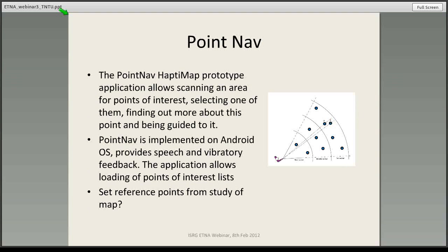Point Nav is a phone application whereby you can enter particular points of interest and it will then guide you to those points of interest. It can be used, we're suggesting, in conjunction with the map, so that having studied the map, you can decide which points of interest you would like located, and then use this to help support you to find your way through streets that you've studied in TouchOver.